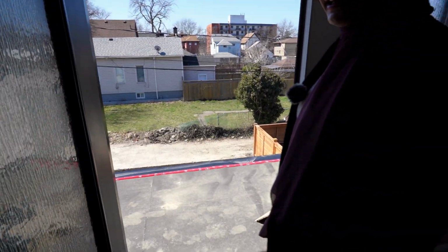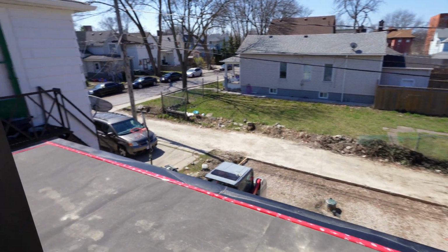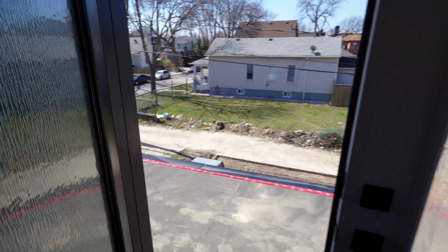Yes. But I like that you have a balcony in your master bedroom. It's a huge one. It goes all the way around the house. That's really cool.